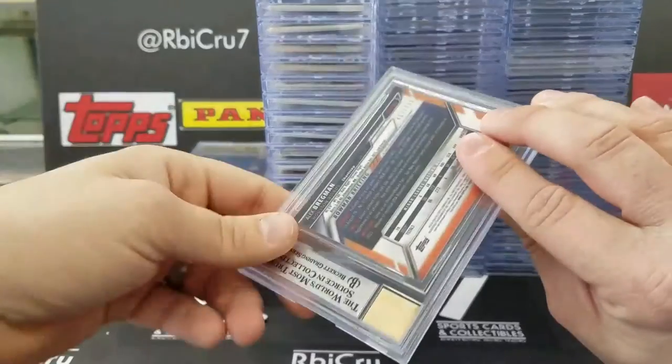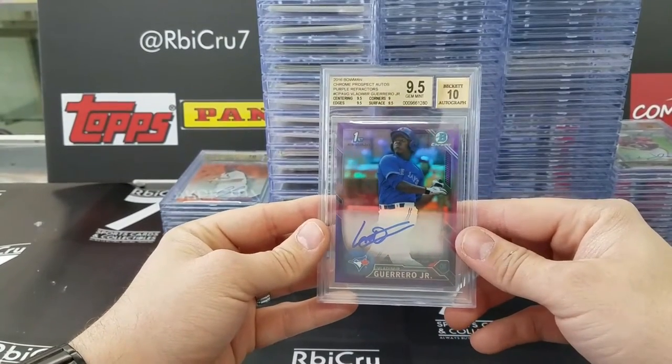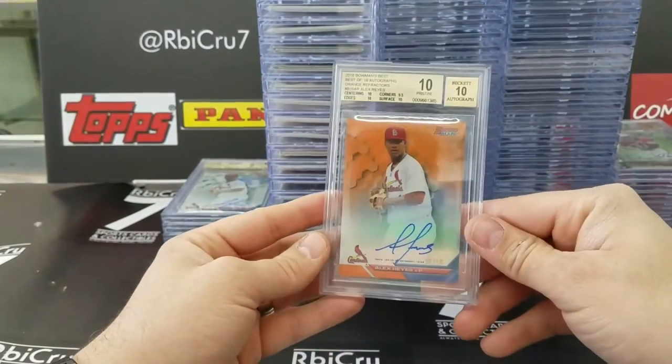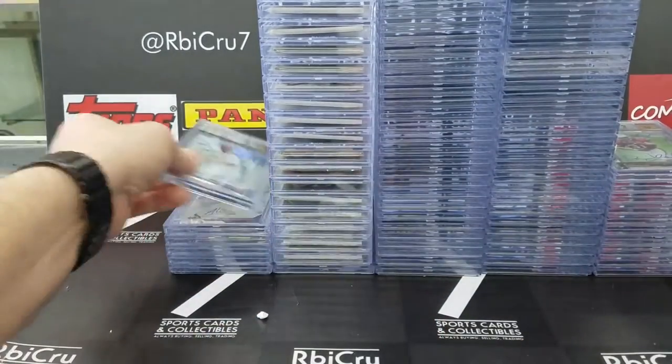That one's numbered to 250, 499. I'm way off, Samsonite. Vladimir Guerrero, Bowman's Best Purple Auto, pulled out of the shop. Congratulations, Zorm. Three 9.5s and a 9, numbered to 250. Alex Reyes, 10, 10. Is this one actually yours? He's doing, actually, I could just show you guys doing the happy dance. 10 of 50, 10, 10 of Alex Reyes.